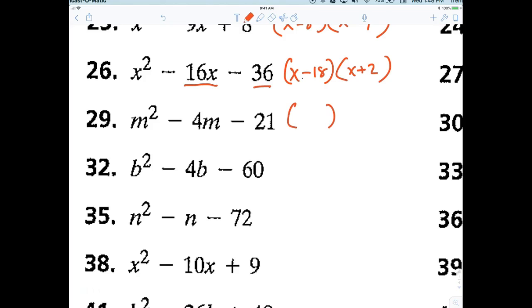Go ahead. Okay. M minus 7, and then M plus 3. Beautiful. Are we okay with that? Next, who's up? Who hasn't done one? You're up, 32.